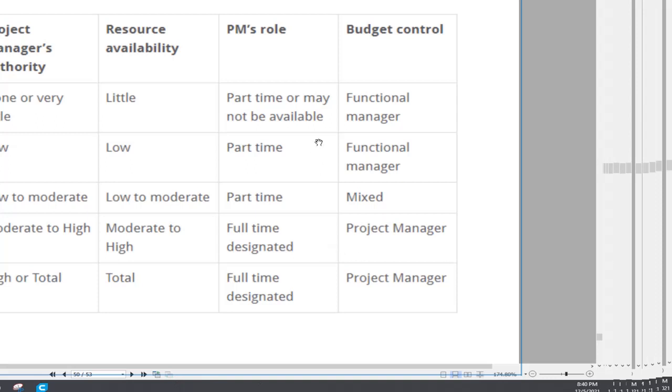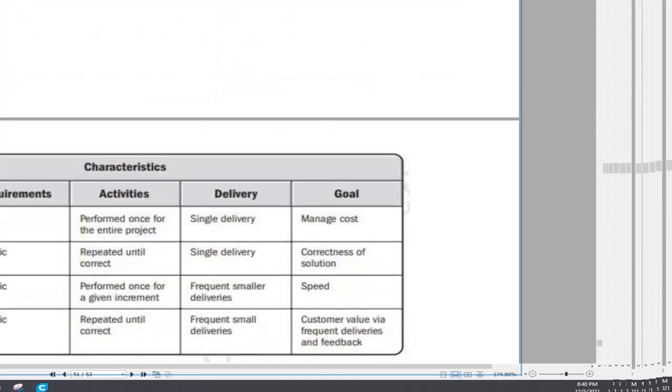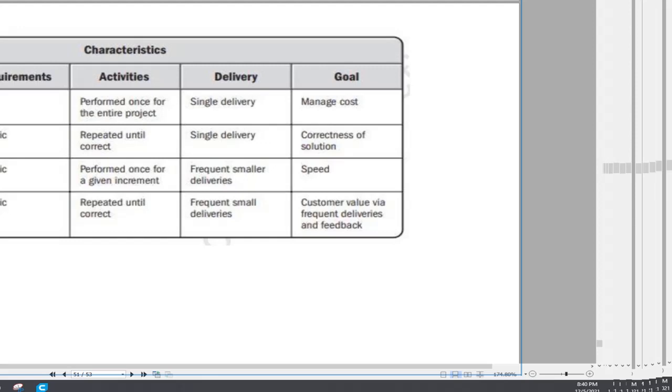Same in here, the power: none or very low, low to moderate, moderate to high, and high or total. This is the moderate to high, balanced, low to moderate. Okay, resource availability: little, low to moderate, moderate to high, total. PM role: part time or may not be available, part time, part time, full time designated, full time designated. All right, and then the next one is project life cycle: predictive, iterative, incremental, agile.